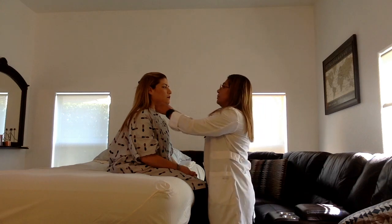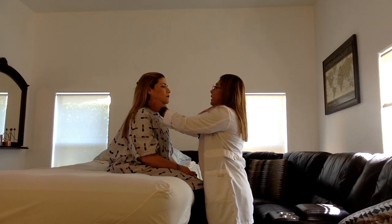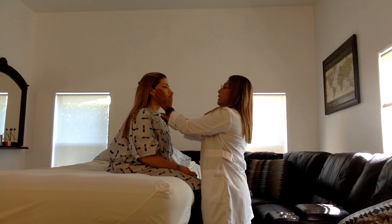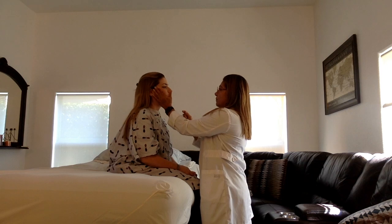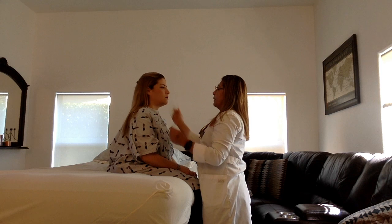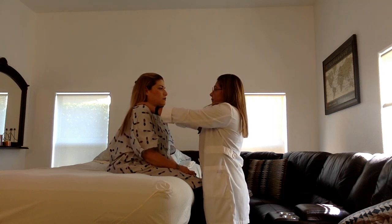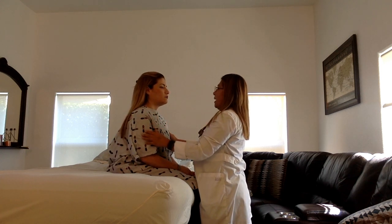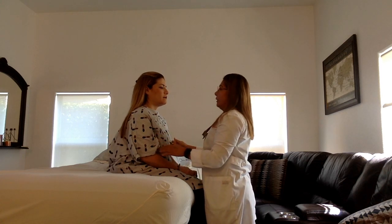Now let me continue with your neck. This is the cranial nerve number 11. I'm going to put my hand on your cheek and ask you just to go to this side. Do the same thing on this one. I'm going to put my hands on your shoulders and ask you to shrug your shoulders. Okay, perfect. I was checking for the trapezius and the sternocleidomastoid muscle, but they're working okay.